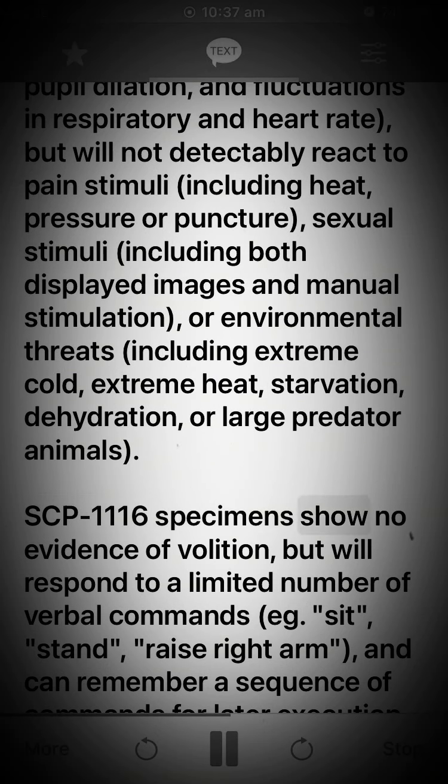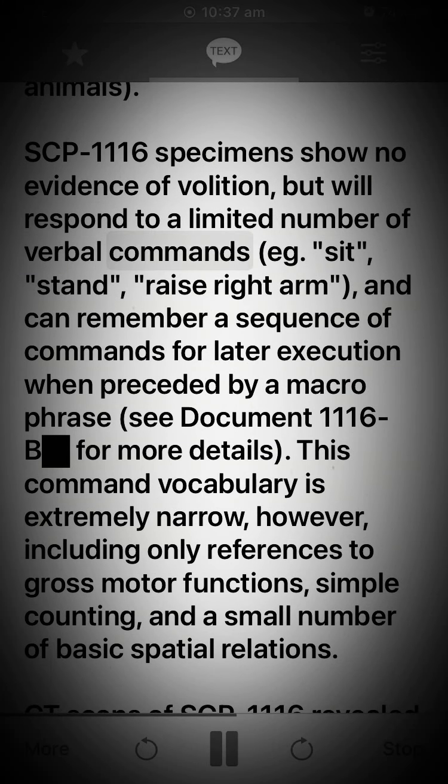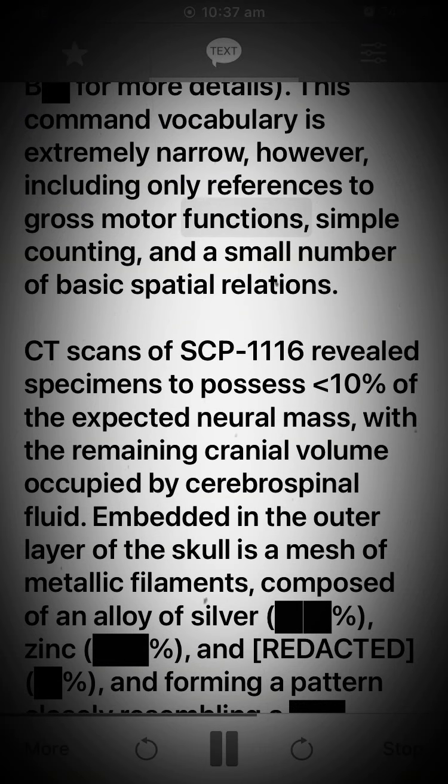SCP-1116 specimens show no evidence of volition, but will respond to a limited number of verbal commands: egg, sit, stand, raise right arm, and can remember a sequence of commands for later execution when preceded by a macro phrase. See Document 1116-B for more details. This command vocabulary is extremely narrow, however, including only references to gross motor functions, simple counting, and a small number of basic spatial relations.